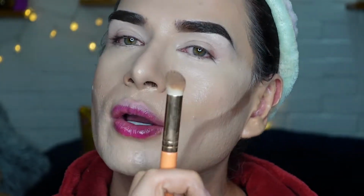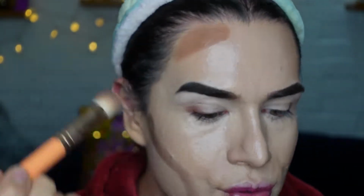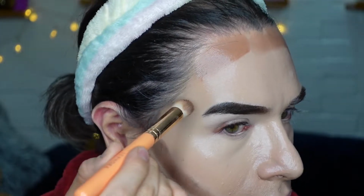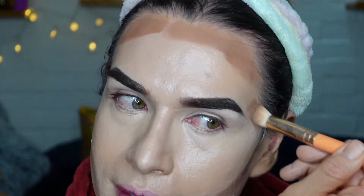I know right now looks crazy. This is more on the cool tone side. Now we're gonna bronze it up a little bit more once I blend this part. I'm gonna be grabbing a combination of this shade and the other one I mentioned, and I'm gonna be going on my forehead to narrow my forehead a little bit more. Then a little bit on the sides, just here.